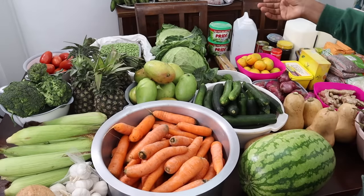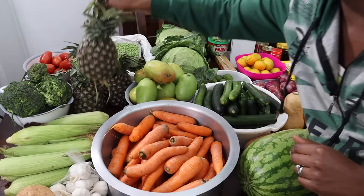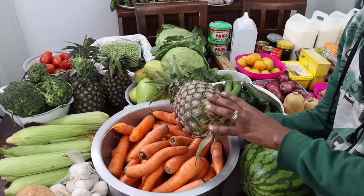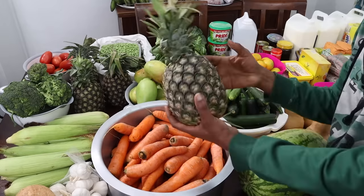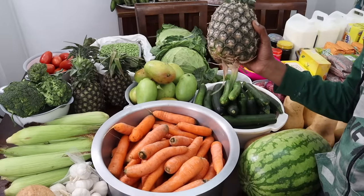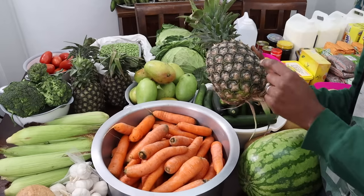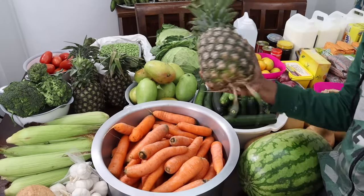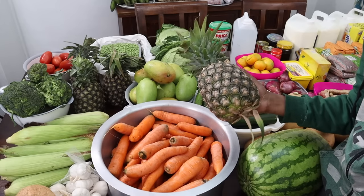And then I bought pineapples again. You guys, I think because of the change in the price of fuel and all that, prices were not as friendly as I normally find them. I bought this one for 60 shillings, and you might think that's a good price if you've never gone to Marikiti. But for 60 shillings, I normally get one that's much bigger than this. So today it was painful.